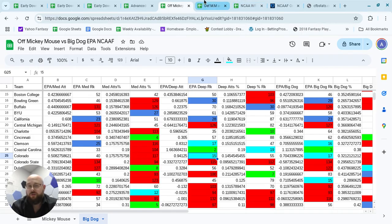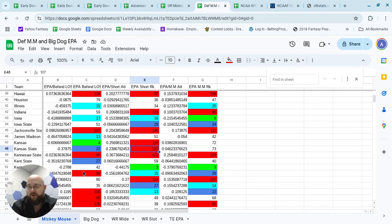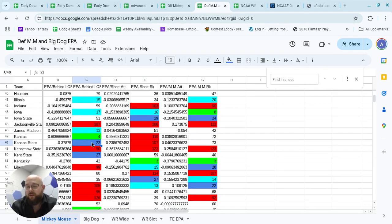So I'm going to show you the defensive side of the ball, and we're going to look at Kansas State here and how they're not good in the secondary. And I just want to highlight this more, okay? They cannot be throwing the ball behind the line of scrimmage. That is literally Kansas State's only strength, and their secondary is defending that type of play.